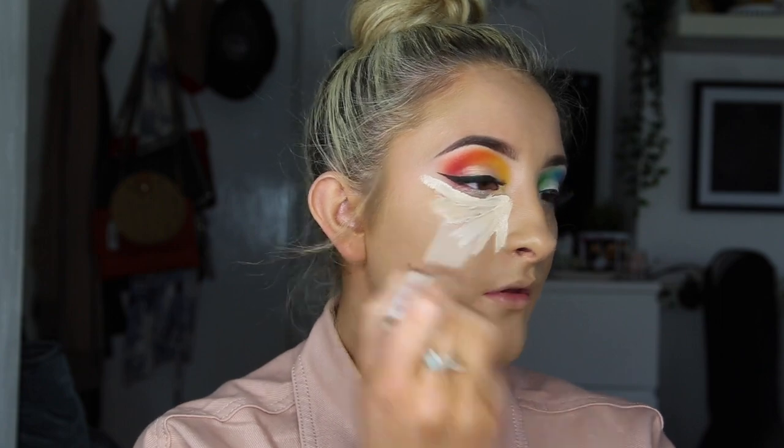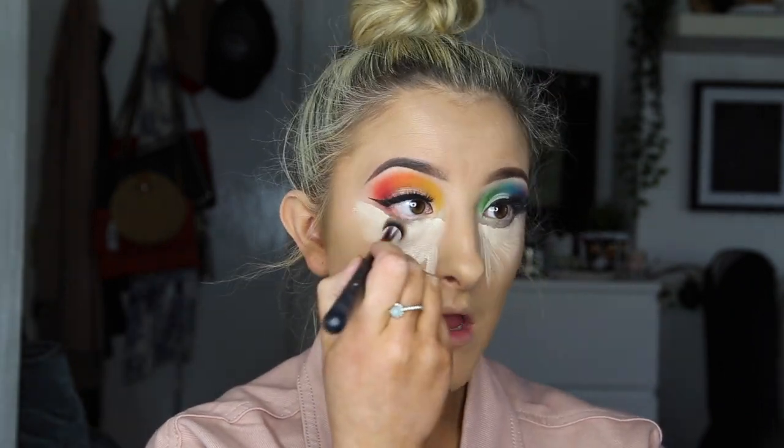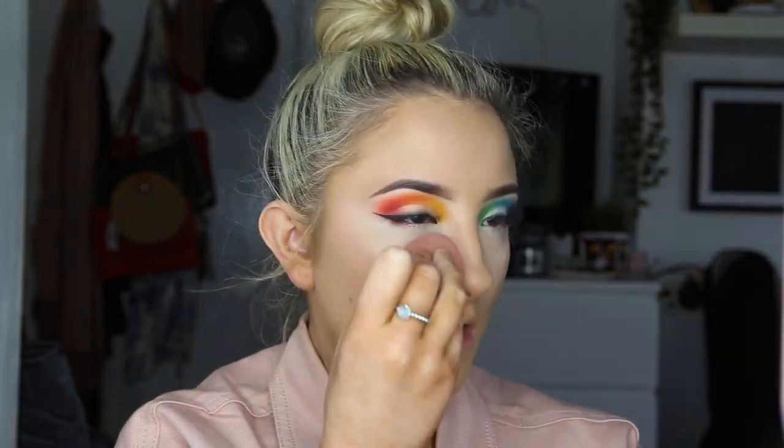Also, I have a spot right there on my chin and I feel like it's bringing my face down. I've got like a huge lump in my face. And now, again, I'm going to be taking my Collection concealer and applying that all under the eyes just to brighten it all up that little bit. And then I'm just going to take an M173 and blend it all out. Then I'm just gonna take the corner of my Beauty Blender and bounce it all in.